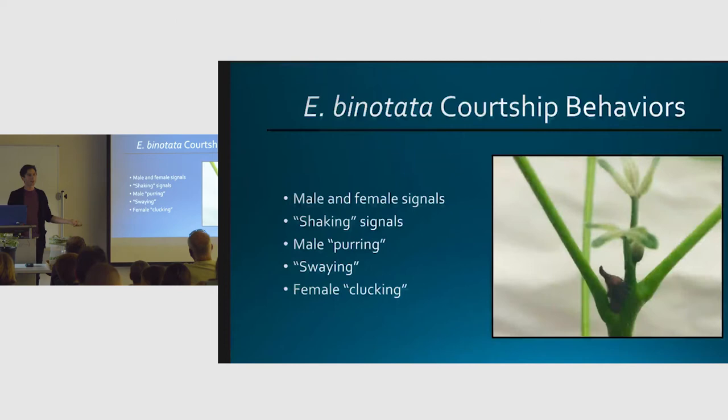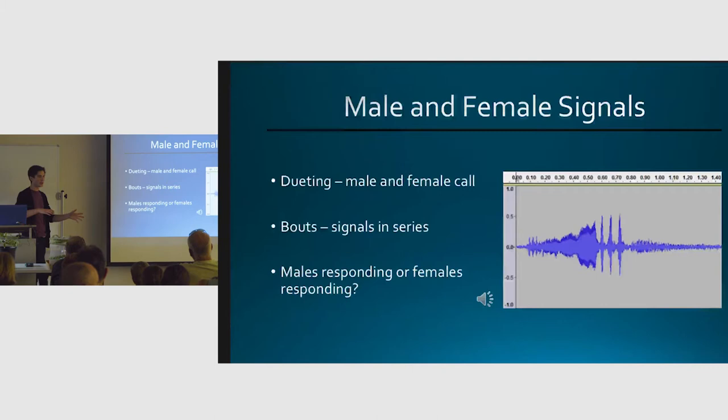So I just want to go in and explain to you what some of these different behaviors are. The male and female signals, you heard Kasey and Dawn playing some of them earlier. When they duet, it's a male and a female call, and they're right next to each other. What we call a bout is whenever you have these signals in a long series, one right after the other. And I'll actually play this for you so you can hear it again.